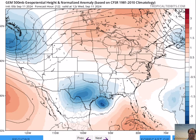Well, let's take a look at last night's 0Z run of the Canadian model. I'm sticking with that model. I think it's had a very good handle on the situation, and I like what it's suggesting here in the forecast time frame going forward for the next several days. Here we are beginning the day on Wednesday morning, September 11th.